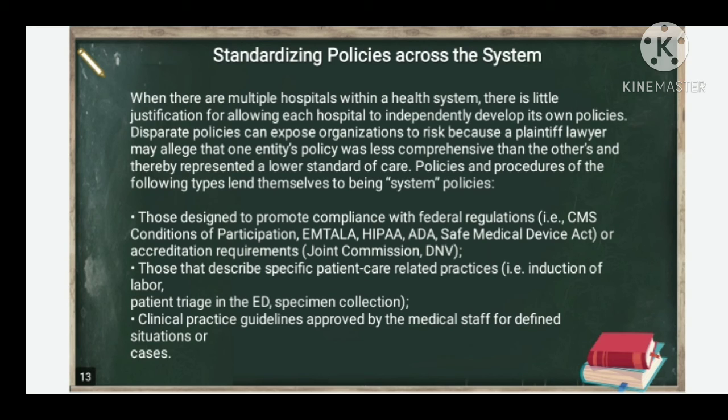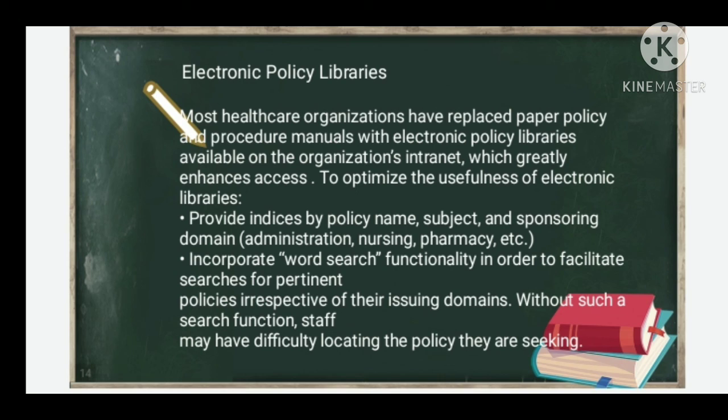Policies and procedures of the following types lend themselves to being system policies. When we say standardizing, this is a framework of agreements which all relevant organizations must adhere to, to ensure all processes associated with the creation of a good performance of a service are performed within a set of guidelines. Those designated to promote compliance with federal regulations, conditions of participation, EMTALA, HIPAA, ADA, Safe Medical Devices Act, or accreditation requirements. Those that describe specific patient care related practices, and clinical practice guidelines approved by the medical staff for defined situations or cases. Last, electronic policy libraries.